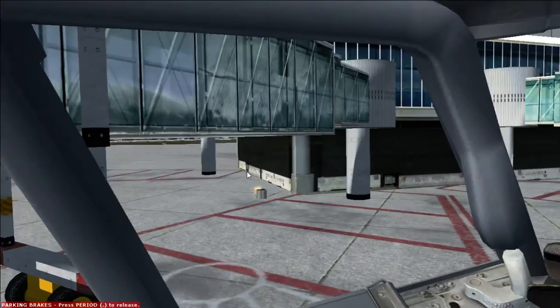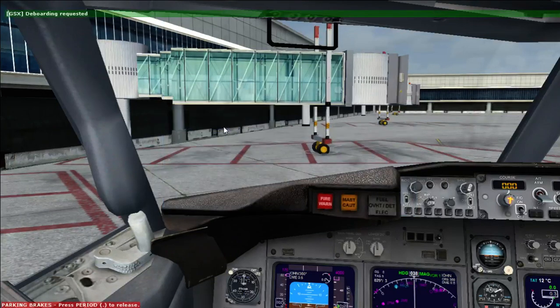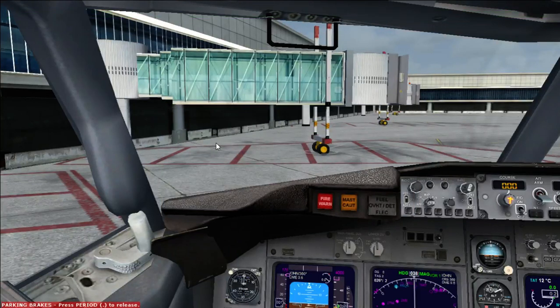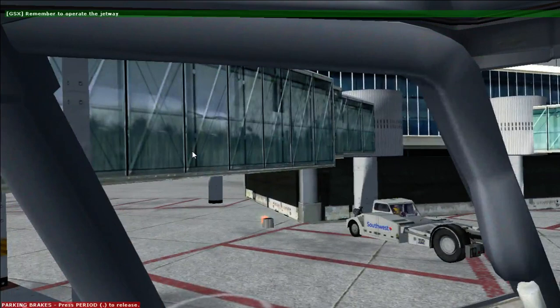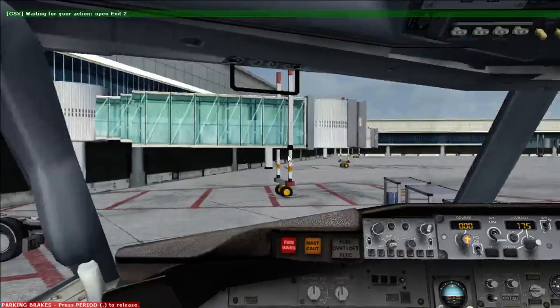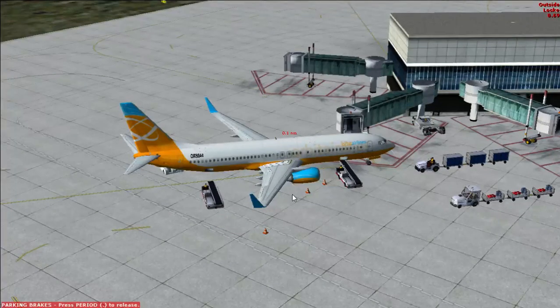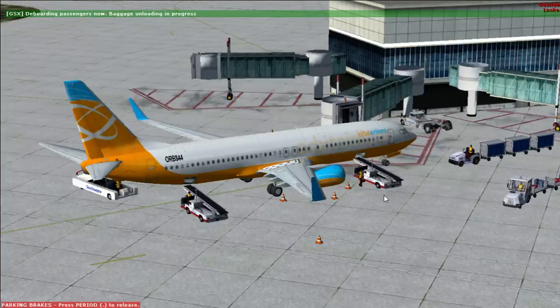Okay, got the jetway working. Let's go ahead and contact GSX. Let's get deboarding requested, and we will do Southwest Airlines for luggage handling. Okay, opening the main exit and opening the luggage. There we go. Deboarding is in progress.